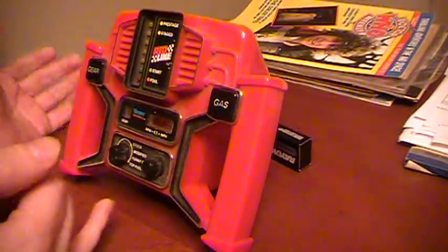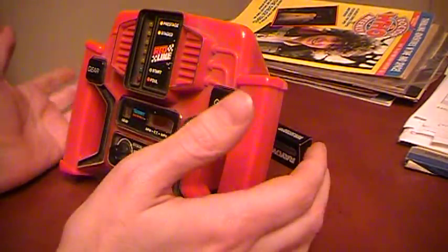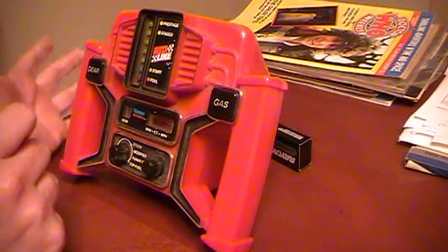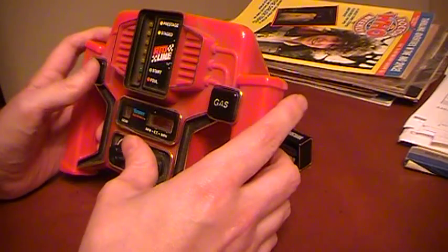And it was designed to be plugged in. You plug 2 units in together. There's a connection on the bottom. I never got a chance to do that because I never knew anybody who also had this game. Let's see if I can do this without knocking the battery lead out.